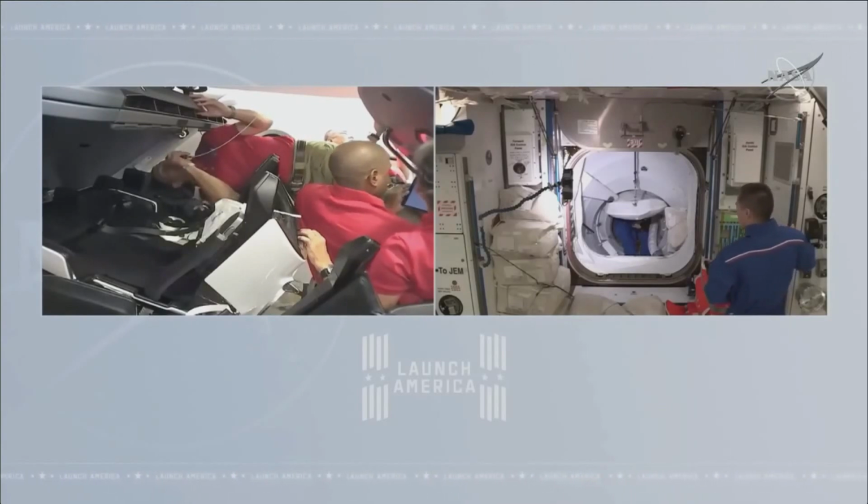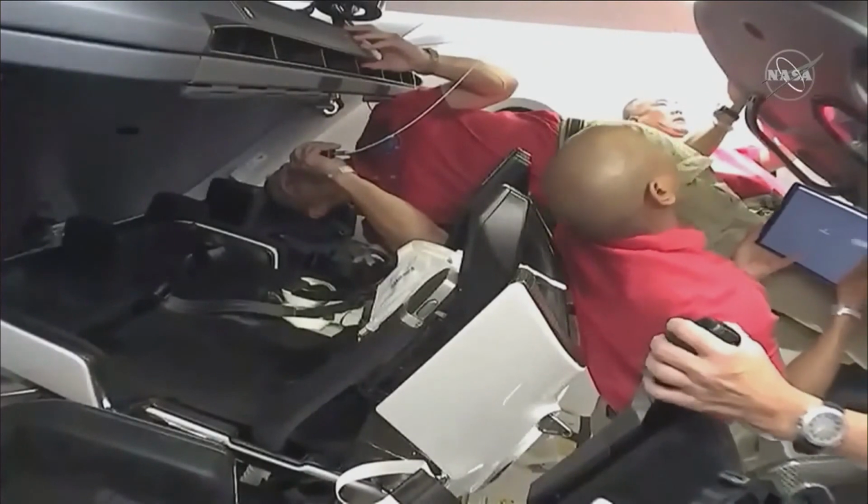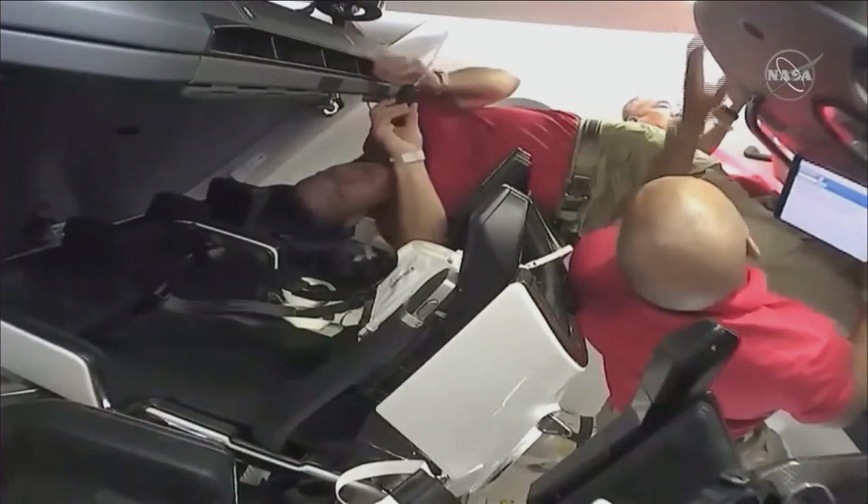And Houston, this is Dragon on the big loop. IMV duct installation is complete. You are go for IMV fan activation. Houston copies.